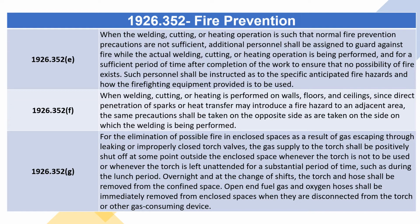1926.352 F. When welding, cutting, or heating is performed on walls, floors, and ceilings, since direct penetration of sparks or heat transfer may introduce a fire hazard to an adjacent area, the same precautions shall be taken on the opposite side as are taken on the side on which the welding is being performed.